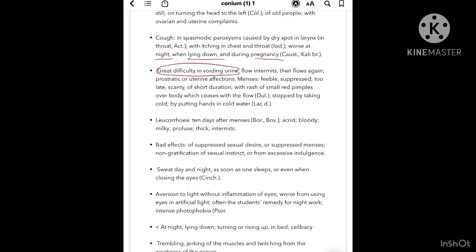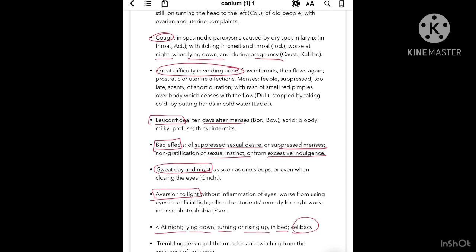Great difficulty in urination. There is cough, and leukorrhea ten days after menses. Bad effects of suppressed sexual desire, suppressed menses, or of excessive indulgence. Sweats day and night as soon as one sleeps after closing the eyes. Aversion to light. Aggravation at night, lying down, turning or rising up in bed, celibacy.